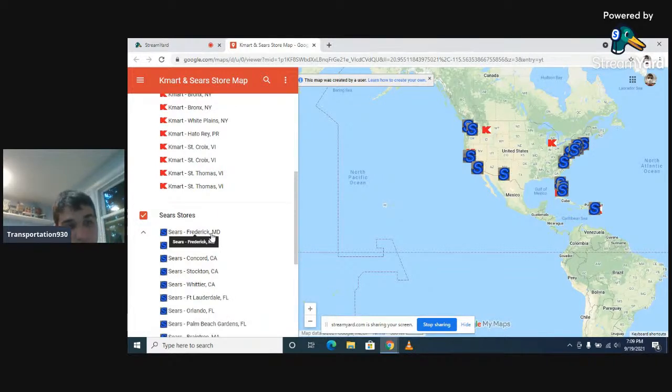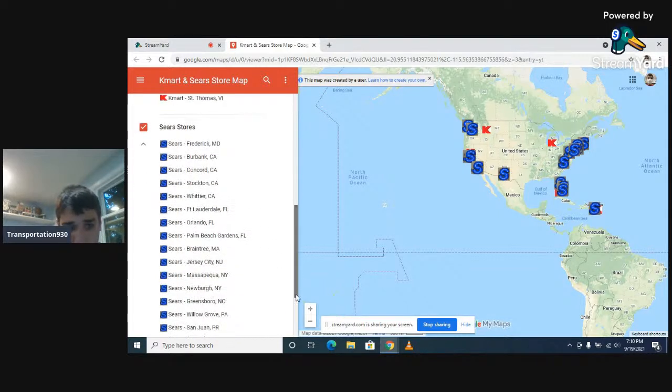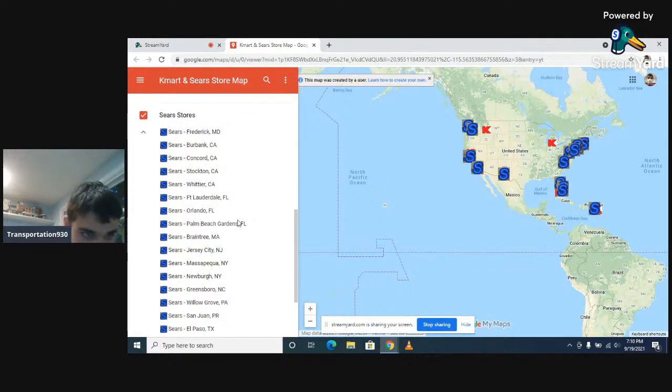Sears at the Francis Scott Key Mall in Frederick, Maryland. Sears in Burbank, California. Sears in Concord, California. Sears in Stockton, California. Sears in Whittier, California. Sears in Fort Lauderdale, Florida. Sears at the Florida Mall in Orlando, Florida. Sears at the Palm Beach Gardens Mall in Palm Beach Gardens, Florida. The Sears at the South Shore Plaza in Braintree, Massachusetts.